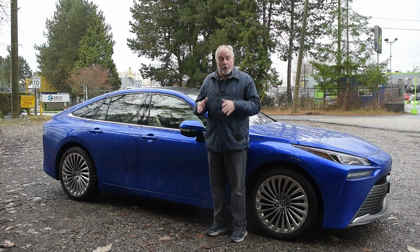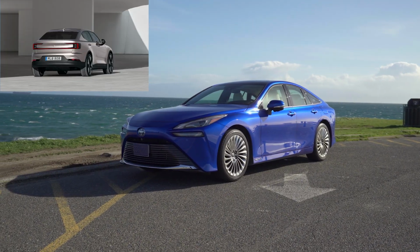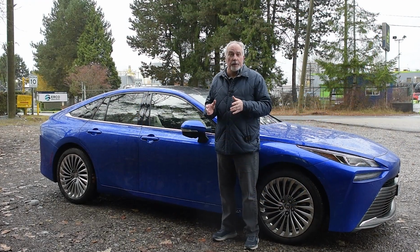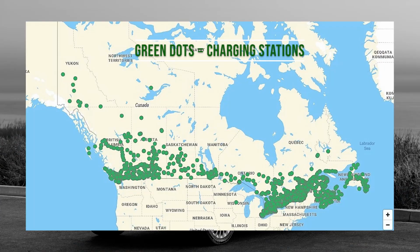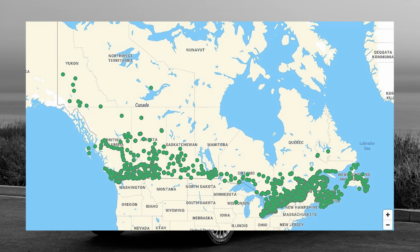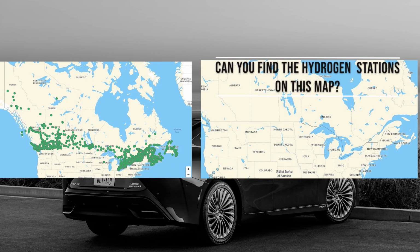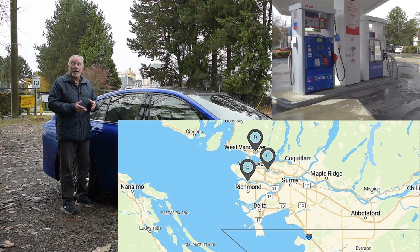For starters, let's locate the Mirai in the broader marketplace. Toyota hopes you'll cross-shop it with the front-drive Polestar 2 Fastback EV and Tesla's Model 3. Let's debunk those comparisons right away by talking about charging stations. Natural Resources Canada says there are now more than 8,000 Level 2 and Level 3 electric charging stations in Canada, versus a tiny handful of hydrogen fuel pumps. You will find 3 public hydrogen filling stations in Greater Vancouver.